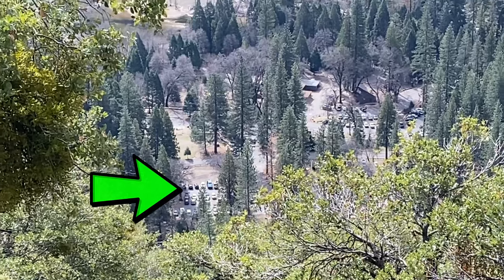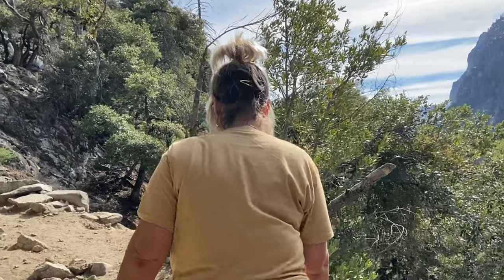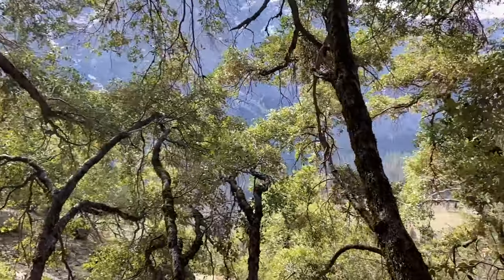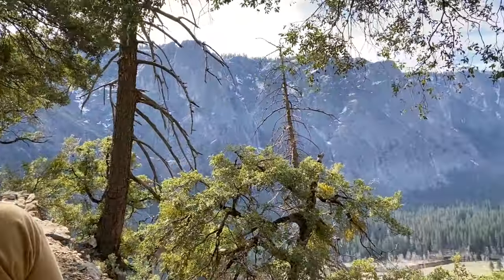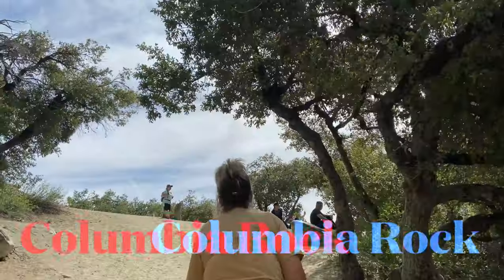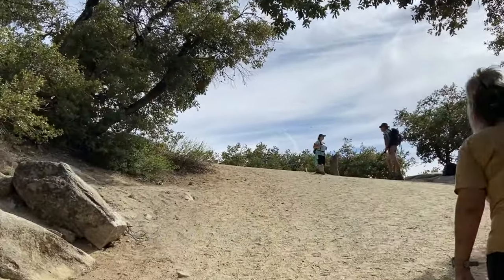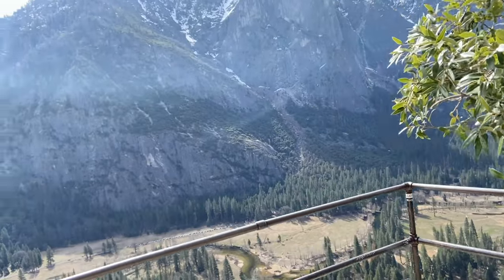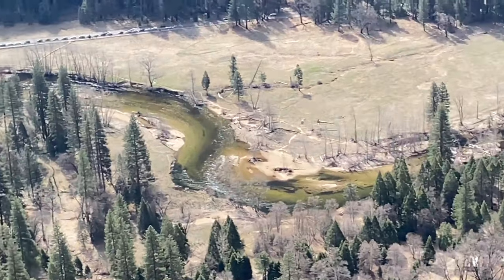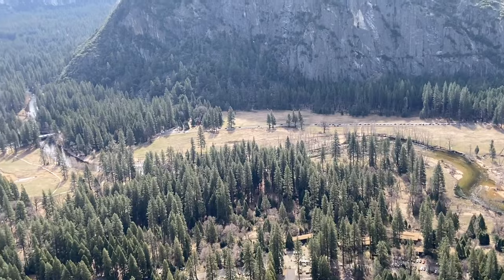There's a parking lot way down there. Now, you never realize how far you climb until you look down and see a dot that used to be your car. Finally made it to the top. Now, we were told that the Columbia Rock was the halfway point, and it took us about an hour and 45 minutes to get to here, but it was still another 2 hours to get to the top of the waterfalls. We figured this was good enough for the day, and we were gonna head on out from here.